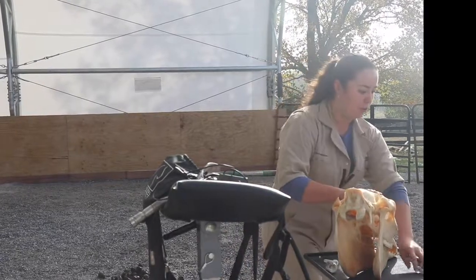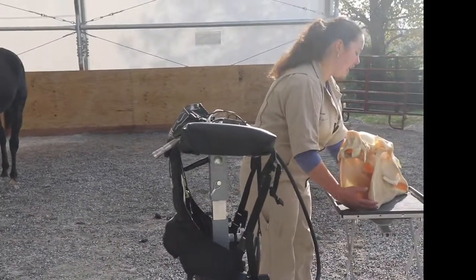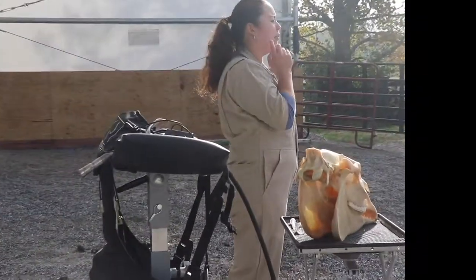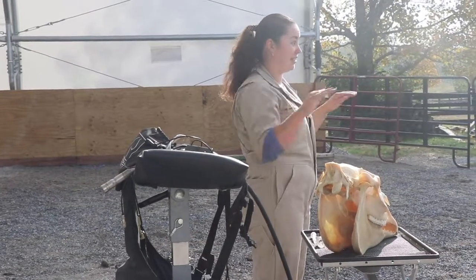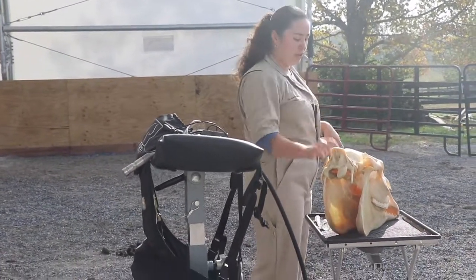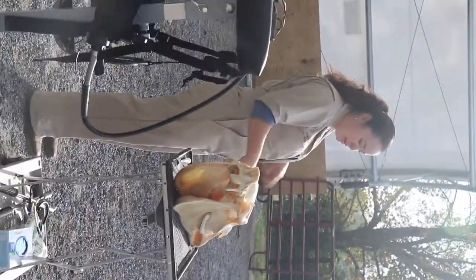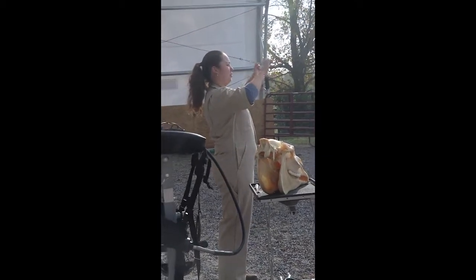So this is actually a real horse skull, okay? Horses' teeth actually erupt their whole lives. So for us, what happens? You have your baby teeth, right? They fall out, and then your adult teeth grow in. That's all you have for life, right? Horses are somewhat the same way. They have some baby teeth that'll fall out, but all their adult teeth can start out really, really long.